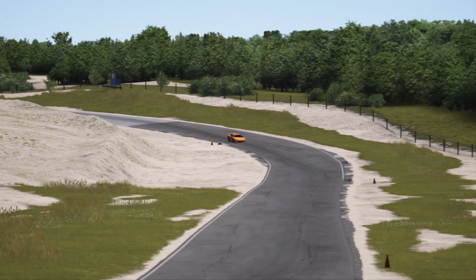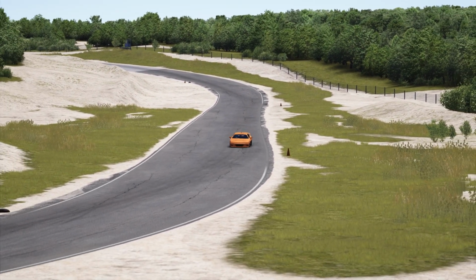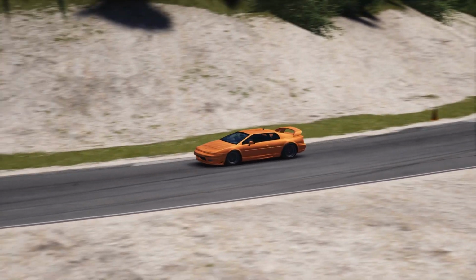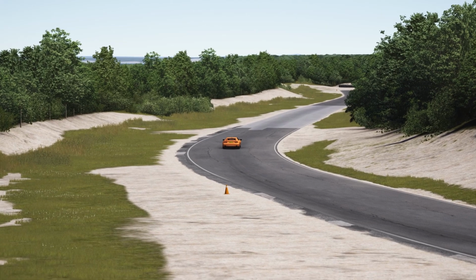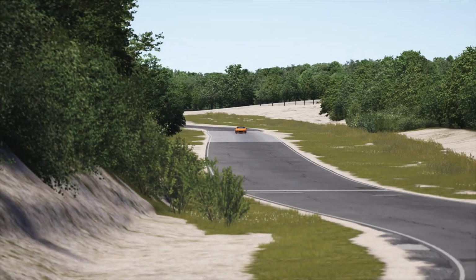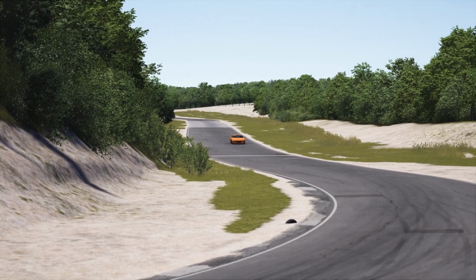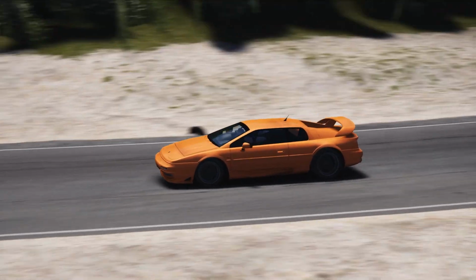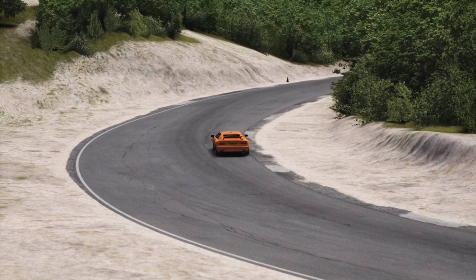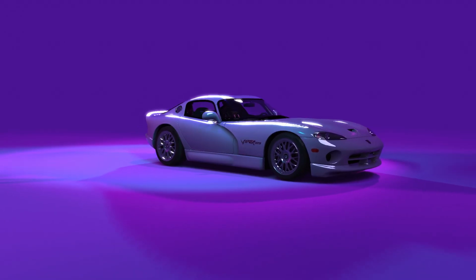The Esprit was capable of 175 miles per hour, which doesn't seem like a lot in comparison to the other cars on this list. However, it was a more affordable option. One of the best things about this mod is the sound. It really does feel like the car is driving right past you. With a big booming sound and a slight hint of turbo as it passes, this is one of the most realistic sounding cars that I've heard in Assetto Corsa. If you're a fan of Lotus, definitely go and check this one out.